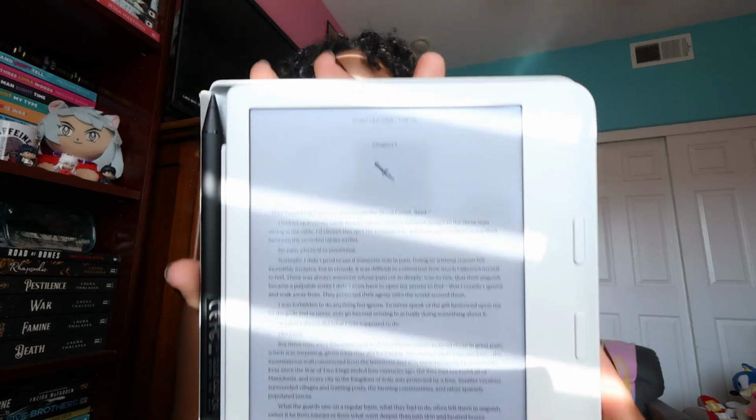I will show you. I personally like to have my text pretty small. That's just how I like to read, especially if I'm reading a really long book. I don't care for large font. So, I'm just trying to get to the first page. Okay, so this is basically how I like to read. I like my font to be fairly small.